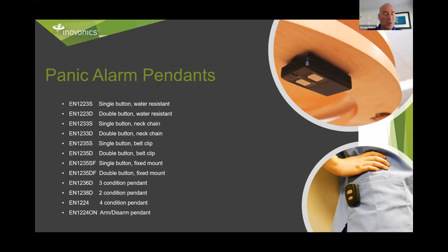Then we have an EN1224 with four buttons that say one, two, three, four. You could use those to activate four relays on a EN4216 MR receiver for any kind of remote relay activation application you can think of. The EN1224ON behaves the same, but the buttons say on, off, and there's a couple of star buttons as well. That could be used as an arm disarm key fob on a Vista panel or on a Bosch panel.